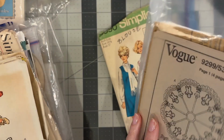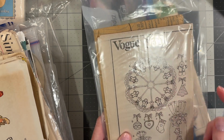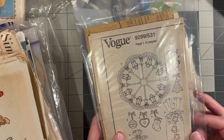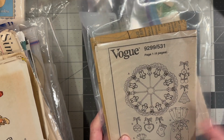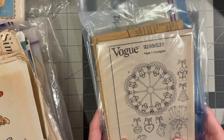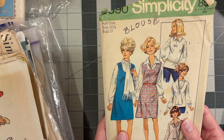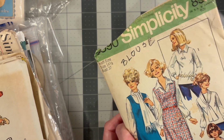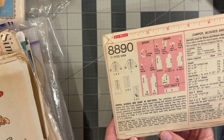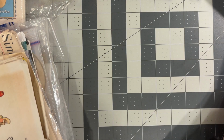This is Vogue. The cover is missing, but it looks like a tree skirt and gift bags with gingerbread men, which is kind of cute. I could probably cut the gingerbread men out and make journaling cards for Christmas journals. That'd be cute. And then here's a 60s looking Simplicity. Simplicity is my favorite type of pattern to make journal covers out of. 1970. All right, that was bag number 1.